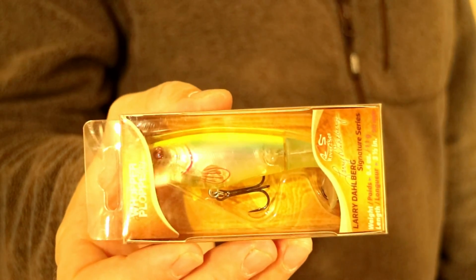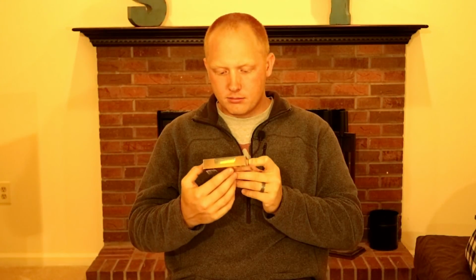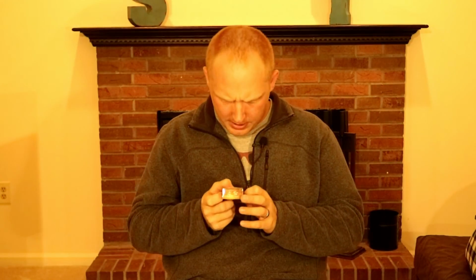What is it? It's a Whopper Plopper. I haven't used these things, and I don't know what the big deal is. They got a big paddle tail on the back of them that kind of drags as you're going through the water, so I think it's just meant to stir up a bunch of water. It kind of looks like one of those yo-yos you used to have as a kid that would light up because it's clear on the inside, got some electronics going on in there. I don't know. Let's read it.